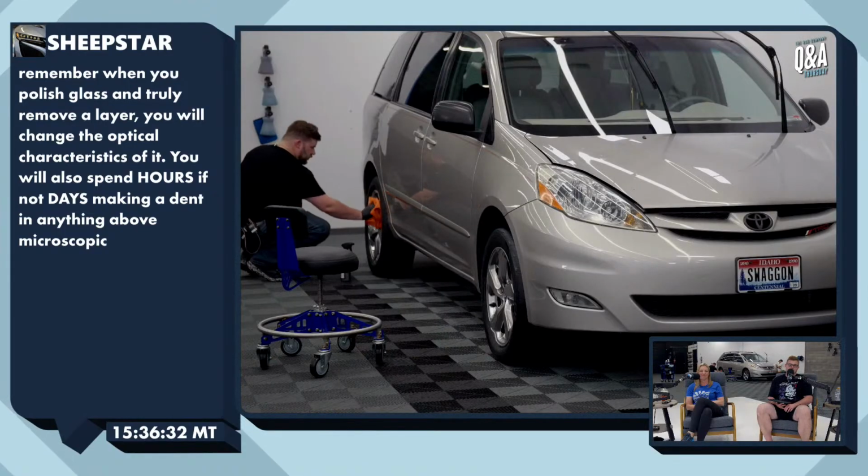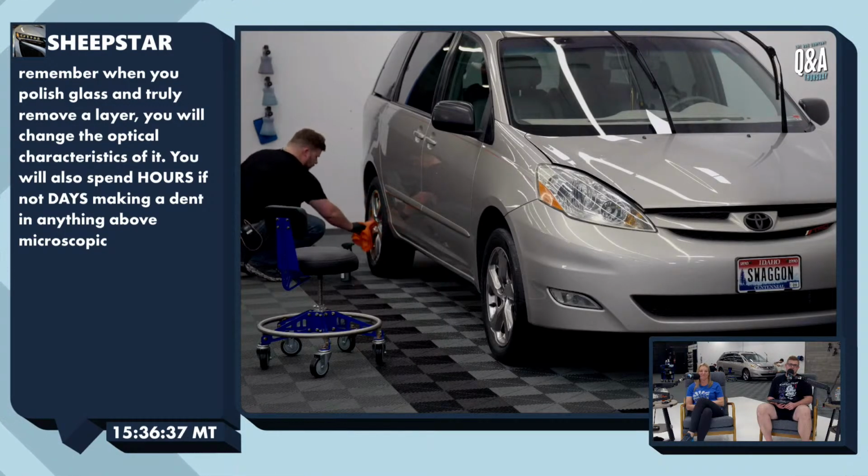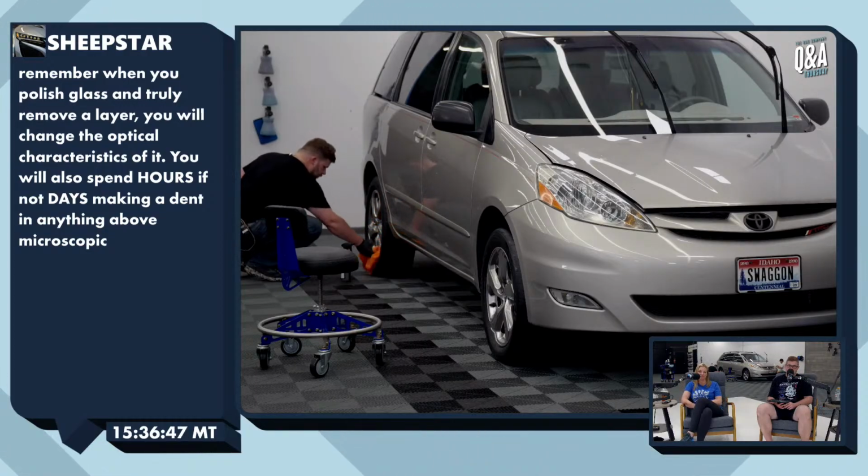And then Sheepstar says, remember when you polish glass and truly remove a layer, you will change the optical characteristics of it. You will also spend hours, not days, making a dent in anything above a microscopic scratch. Correct. So basically, when you are changing the optical characteristics, that means when light refracts through the glass, it is going to look warped or distorted, right? So when you are polishing glass, I think the same thing applies as for paintwork, right? You are trying to improve, not remove.